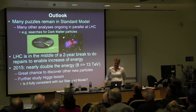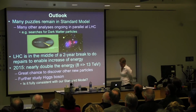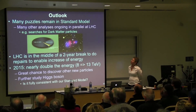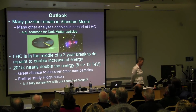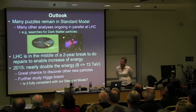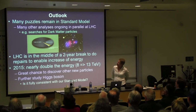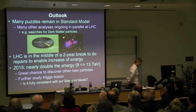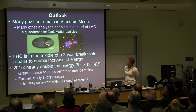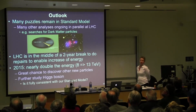So what is happening now? This was one of the big puzzles: do we have a Higgs boson, and is it responsible for generating mass in the universe? But there are many other puzzles in the standard model. Even though I told you that it is a very precise theory and can predict a lot of things, it has its flaws. One of the biggest problems is that it doesn't have any dark matter. 23% of the universe is made out of dark matter, while only 4% is made out of visible matter, so it's more than 5 times more dark matter than visible matter. And we don't know which fundamental particles this is supposed to be associated to.